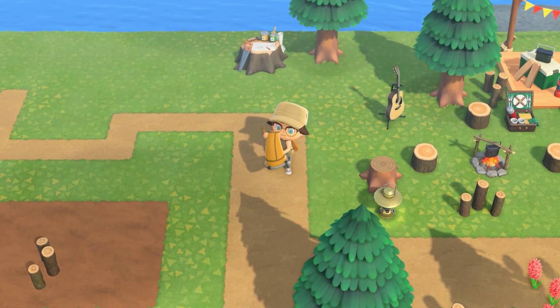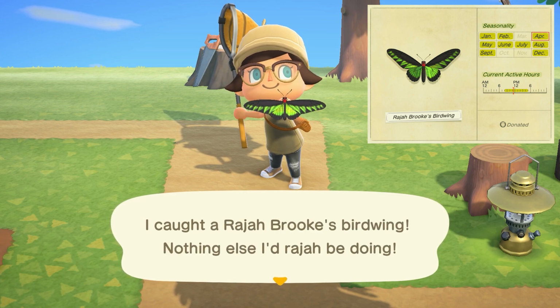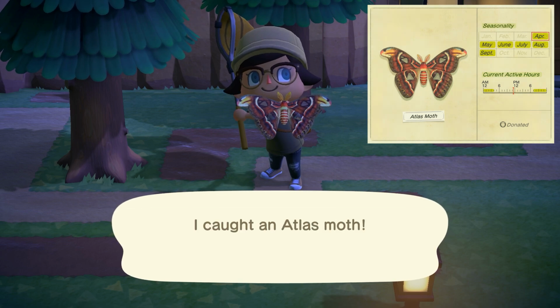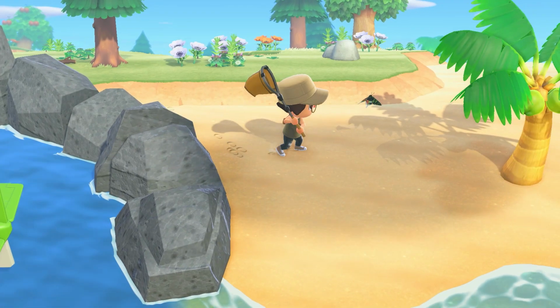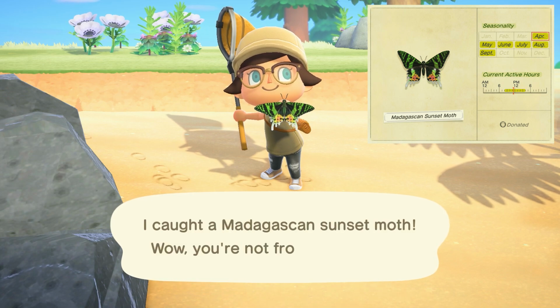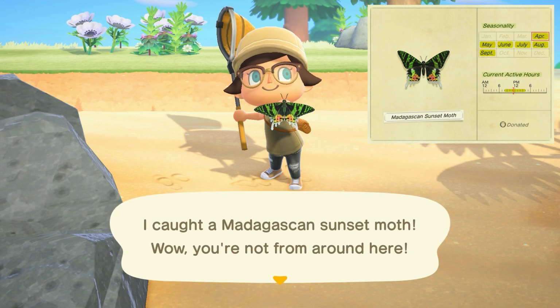The Raja Brooks birdwing butterfly is going to be flying around your island from 8 a.m. to 5 p.m. and sells for 2,500 bells. One of my personal favorites, the Atlas moth, is going to be found sitting on tree trunks from 7 p.m. to 4 a.m. and sells for 3,000 bells. The Madagascan sunset moth is going to be flying around your island from 8 a.m. to 4 p.m. and sells for 2,500 bells.